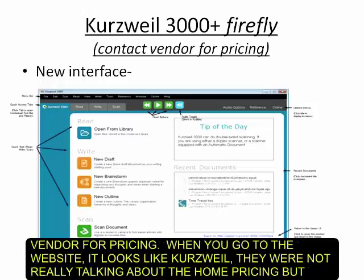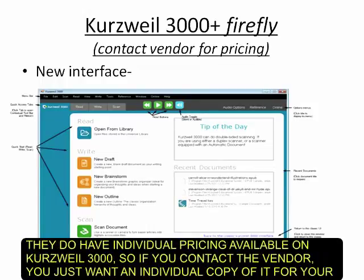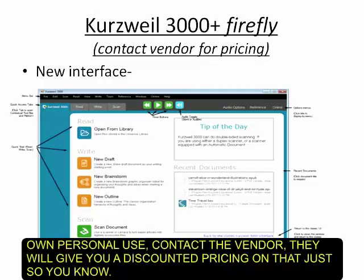Contact the vendor for pricing. When you go to the website, it looks like for Kurzweil, they're not really talking about the home pricing, but they do have individual pricing available on Kurzweil 3000. So if you just want an individual copy for your own personal use, contact the vendor. They will give you a discounted pricing on that, just so you know.